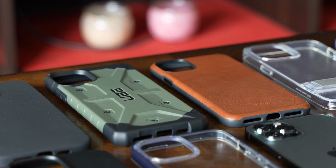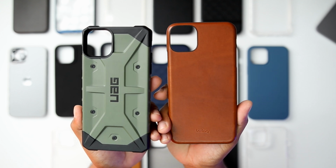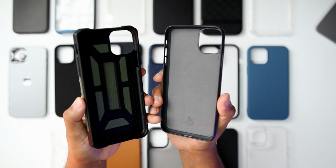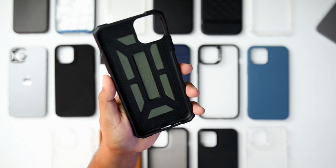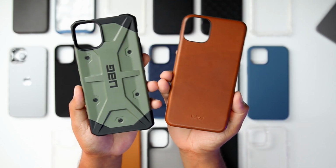While none of these cases are too heavy, they do make the iPhone 12 Pro Max feel even bigger because of how they are built. So while I am not using these cases on my iPhone 12 Pro Max, if you guys have bigger hands or if you like using bigger cases, you should definitely give these cases a try.